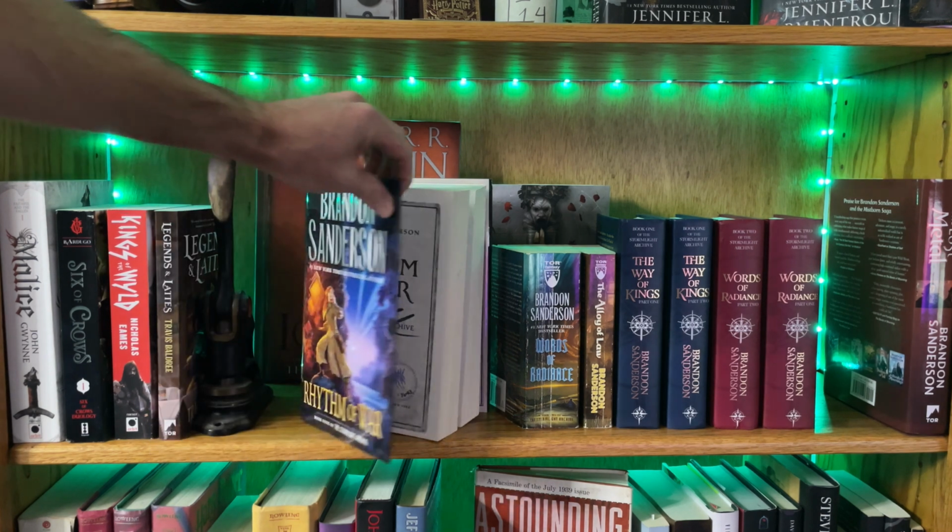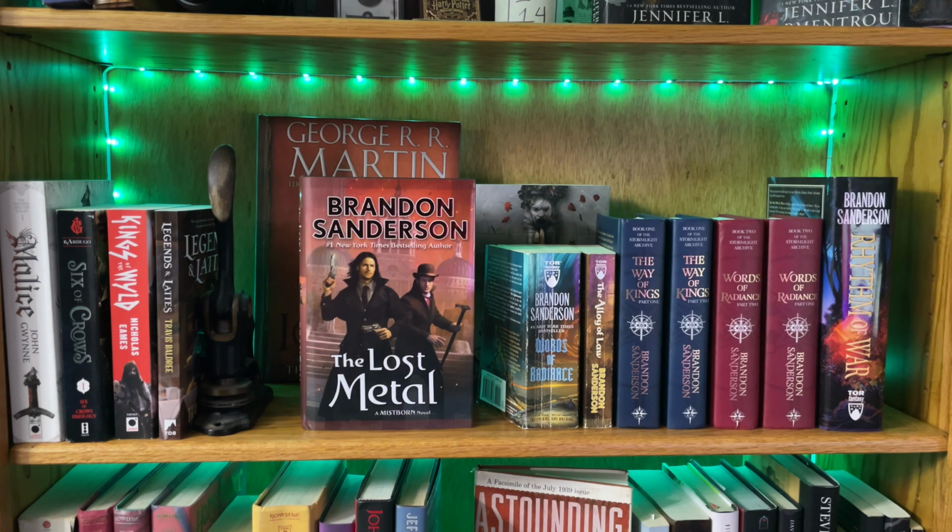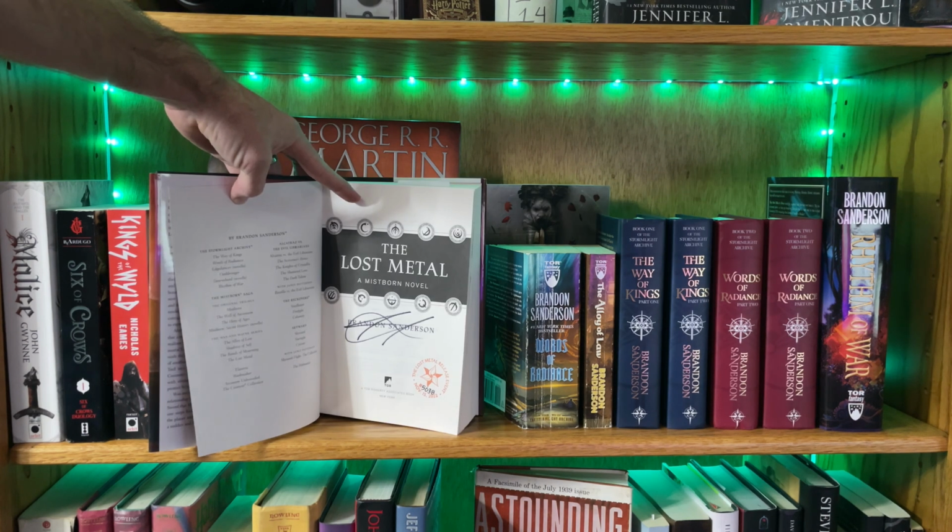So that is one of my favorites on the shelf. It's just a really cool piece to me. And then my newest Sanderson book, The Lost Metal. It's also US hardcover. And I mentioned earlier, this is one of the signed, stamped, and numbered ones, similar to the Rhythm of War. This one, super excited about it.